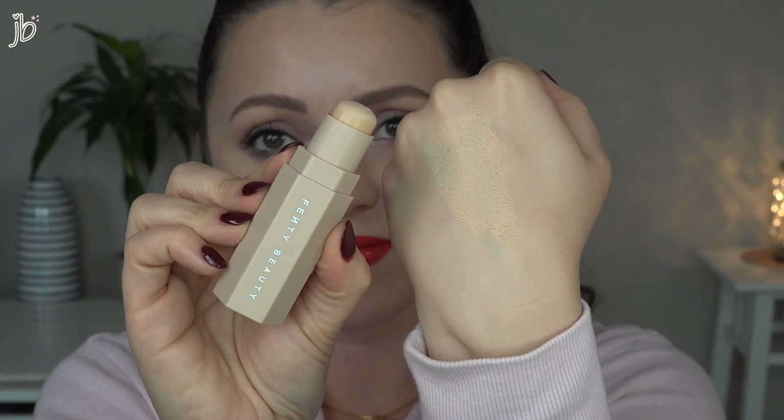So one thing that I've used a lot for eye primer is the Fenty Beauty Matchstick in Linen. I think it was meant to be more of a matte highlight kind of thing. I keep this in my eye primer drawer and I use it that way, and it's really, really good because, like I said, these stay in place really, really well.